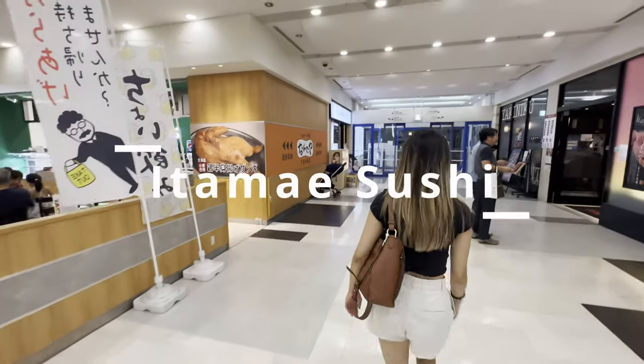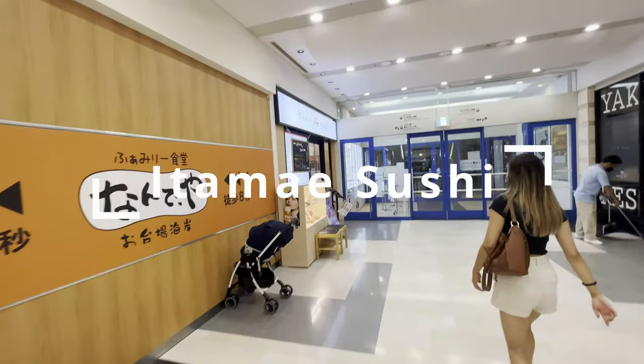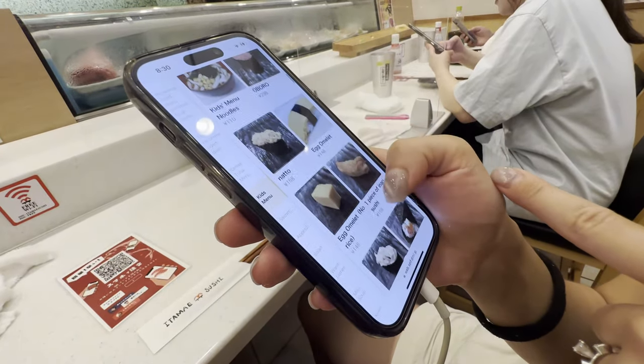Actually, though. Okay, awesome. We found the place that we were originally trying to get to, which is Itame Sushi. Because we actually haven't gotten any hand-roll sushi, we've only gotten sashimi. Everything is ordered through the phone.